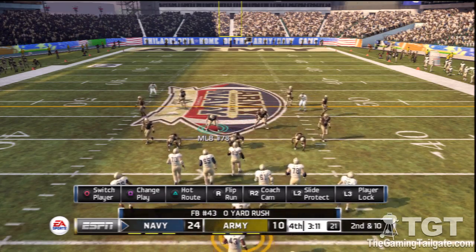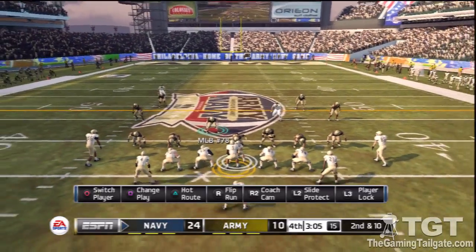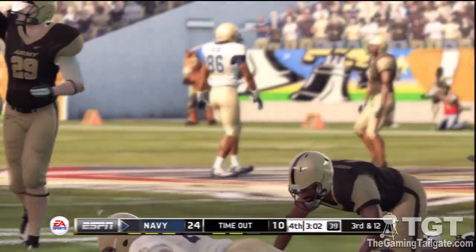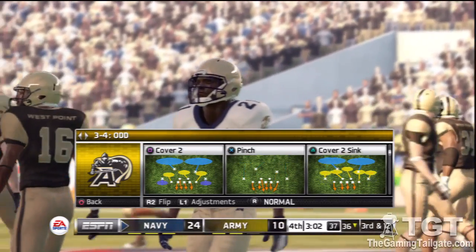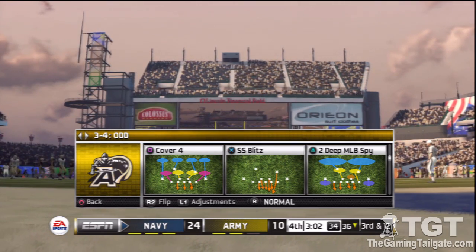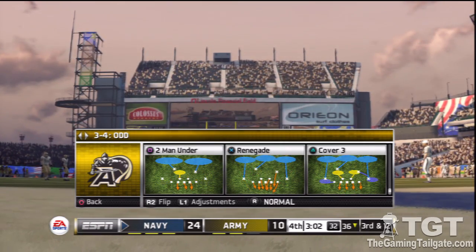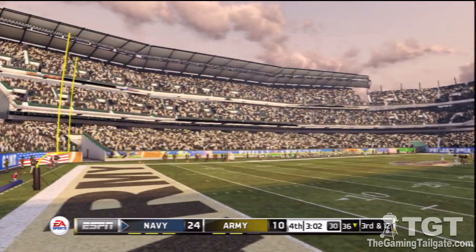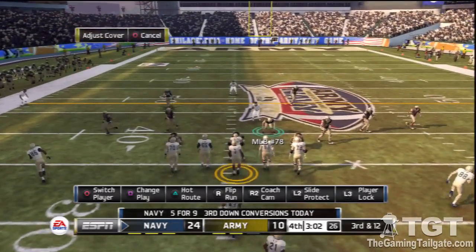From their own 37-yard line, second down. He's gobbled up in the backfield. Army's going to take their first time out of the half. That brings up third and 12. Third down, 12 yards to go. Ball on the 36.